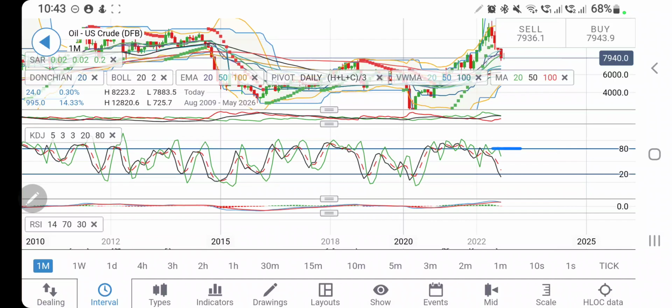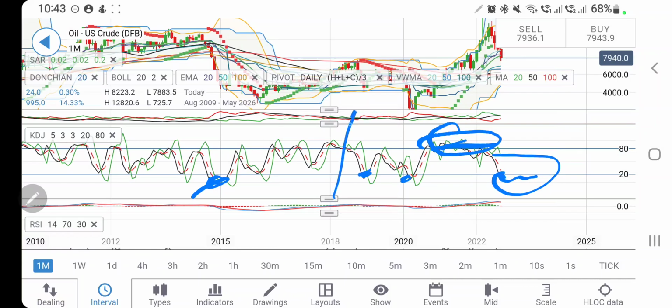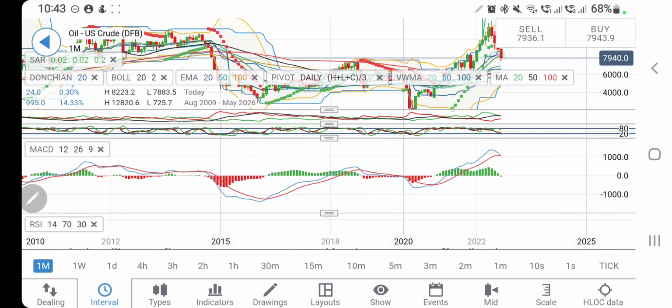That is another observation. The stochastic is entering the oversold zone, and we saw this in 2020, then 2019, and then 2015. It is a rare phenomenon for crude oil to trade oversold, but if it can trade overbought for a month, it can trade oversold for a little while too. I don't find that there is any harm in that.